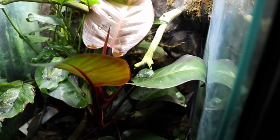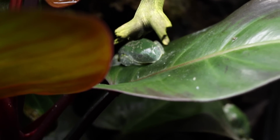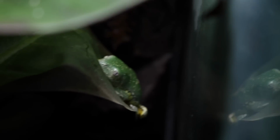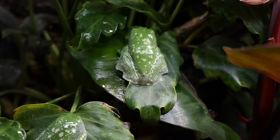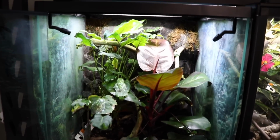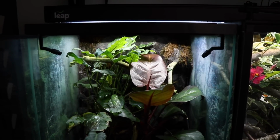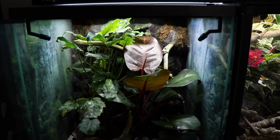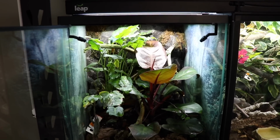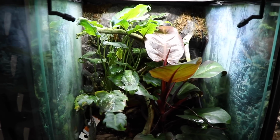There's currently 4 of them in here. We have 2 subadults, I suppose, that one there and that one. And then we have 2 adults that are 3.5, 4 years old. This is the Exo Terra Frogs & Co. that I set up. I do have a video of that on the channel if you guys are interested in seeing the setup process. It has changed a ton since that video. Honestly, so much has changed in this enclosure, and I can't really tell if it's for the better or worse, but it has changed.